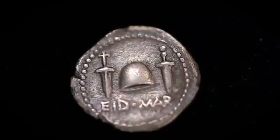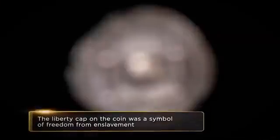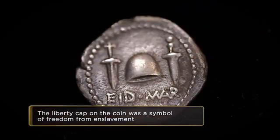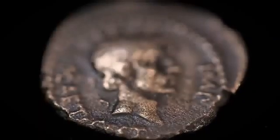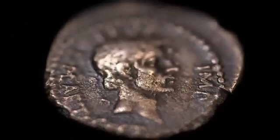When you told me you had a coin with 2 daggers and a cap on it, I ran down here. It's like literally Game of Thrones when this was going on. I mean, everybody was vying for power. Yes. With the collapse of the Republic and the paving of the way for the Empire, which literally changed history.